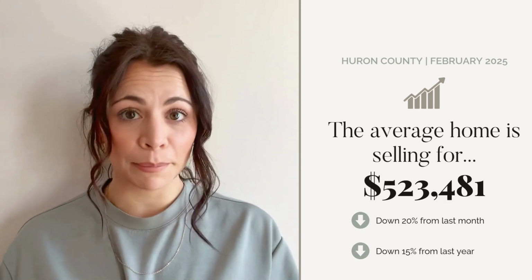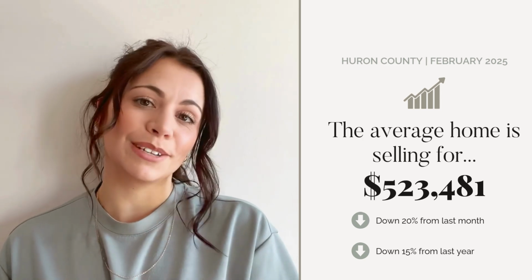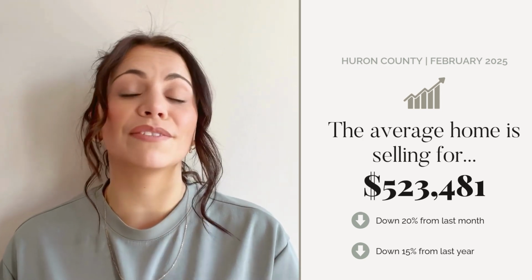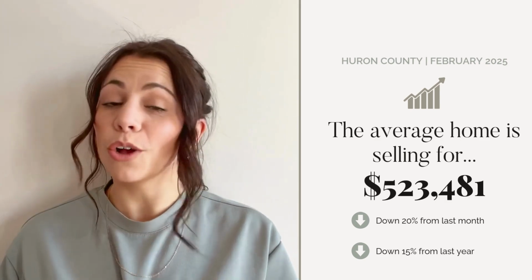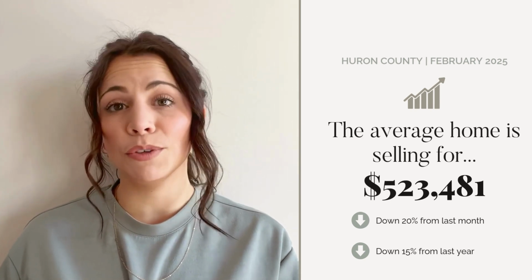While it might seem like prices have dropped, I believe this could be due to carryover from the end of last year and possibly higher priced properties like farms or rural properties that could have driven these prices up in January. It's also worth noting that February had 11 fewer sales than January, which could further affect that average price.